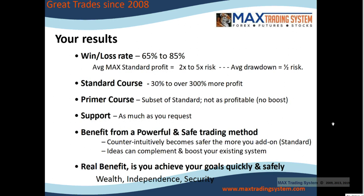And yeah, okay. So the standard course can be 30% to more than 300% more profitable than the primer course itself. So if you're already trading a system and it's working well for you, what you could do is take the standard course, incorporate some of the ideas from the standard course, and use that to boost your profits even further. And people that have taken the standard course have found that because of the profit boosting side of things, if they've been break-even traders, they're just sort of sitting at the edge, and some weeks they win, some weeks they lose, and they're not really getting anywhere.